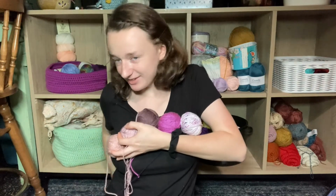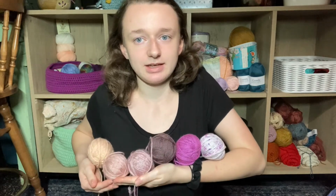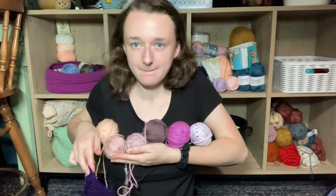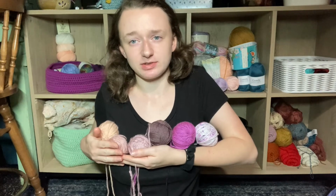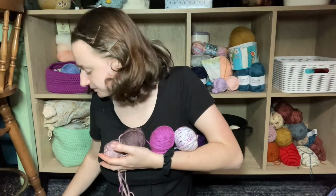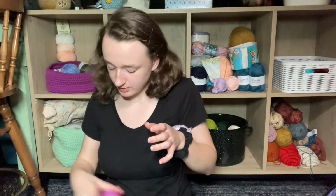I'm trying to hold them in the right order. Can you see that? So it's going to start with this dark purple and just fade into, well, not fade, just stripe it. Just use it up until the color is done. And that's what I'm going to do for this. Use up these scraps. I'm dropping yarn.